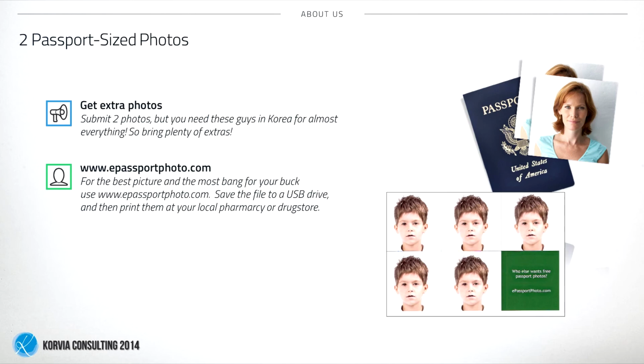So like we said before, we recommend epassportphoto.com. You get five on a slide and it costs like $1 to print it. What you do, remember, is you take your own photo, so you get a great looking photo against a white background or a white sheet, you crop it on the website, take it in on a USB to your local drugstore, print it on the photo machines, and it's really, really cheap, and you can get a lot of them, okay? epassportphoto.com.